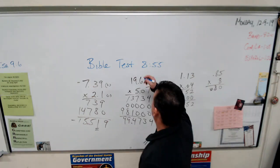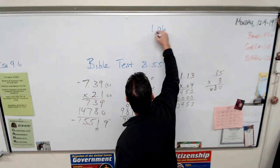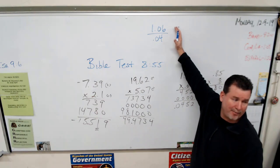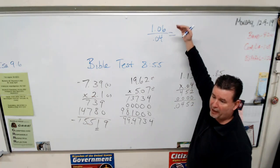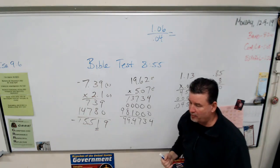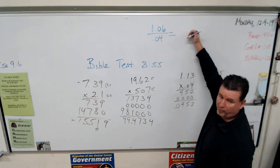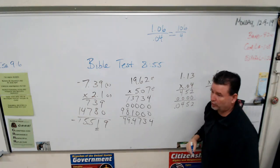1.06 divided by 0.04. What if I wrote it as a fraction? If I wrote this as a fraction, how do I make equivalent fractions? I have to multiply numerator and denominator by the same number. So what would I do if I wanted to make an equivalent fraction? One thing I could do is multiply these both by 100. Is that true?